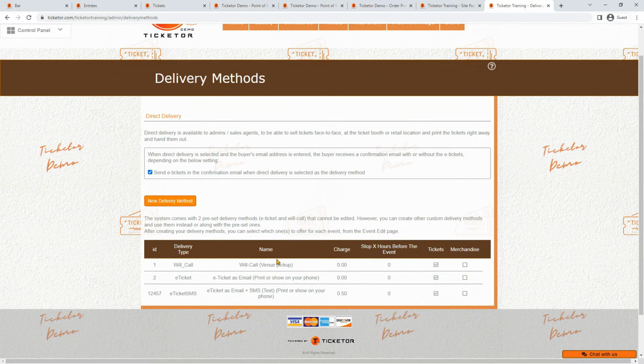On this page, you can create, edit, and manage delivery methods that can be used by events or merchandise. The system allows delivery methods to be shared between events and merchandise. However, in practice, it is usually best to have different sets of delivery methods for tickets and merchandise.